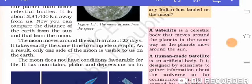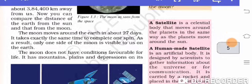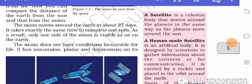Now you can compare the distance of the Earth from the Sun and that from the moon. Okay, so as you can compare, I already told you in my previous video what the distance between the Earth and the Sun is. If you compare the distance between the Earth and the Sun, and the distance between Earth and the moon, you can find the difference very easily. The moon moves around the Earth in 27 days.